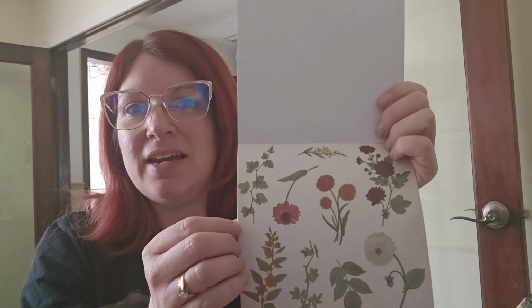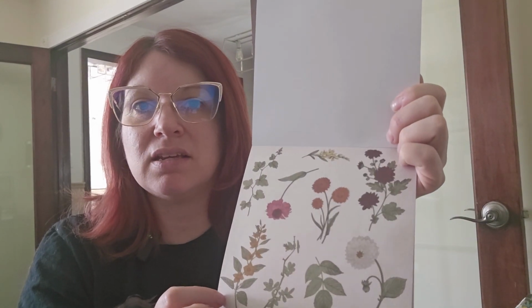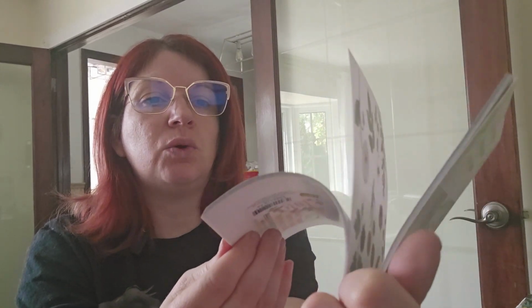I would actually scan and or photocopy or print, using my printer, and then be on different paper, and I can adjust the size to make these images bigger or smaller. And then I can always reuse them, so I don't have to buy all these books all the time with all this different paper.